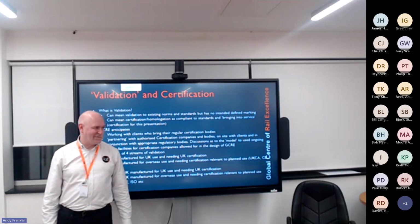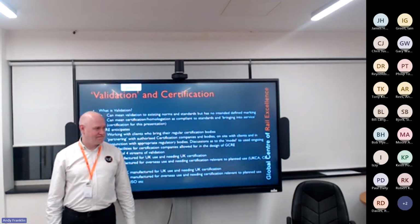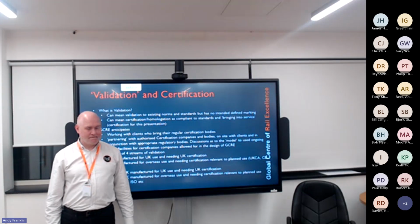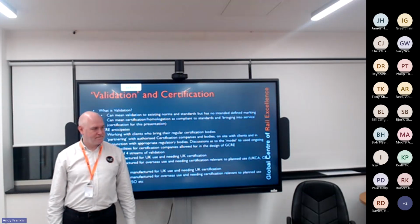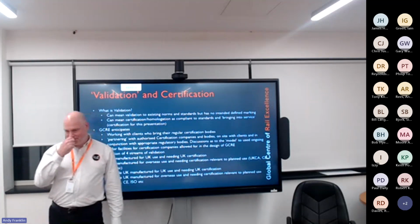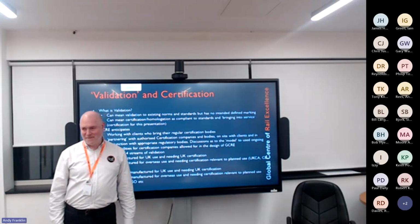So it's not just the efficacy of the widget or the asset, but how easy or otherwise it is to install, how easy or otherwise it is to service and maintain. And what is the real unit cost? Does it work in typical Welsh weather? Yeah, well, that too. So that's the validation and certification piece.